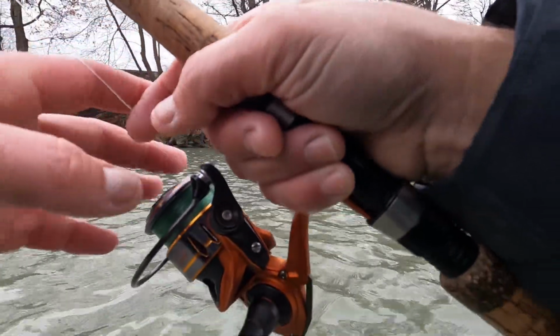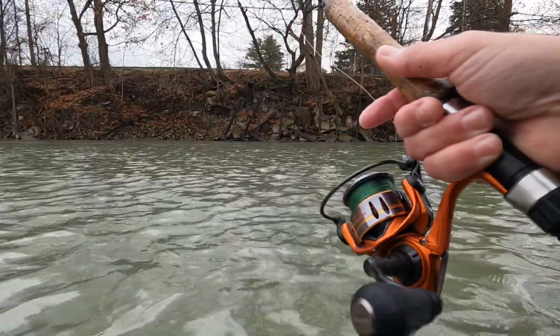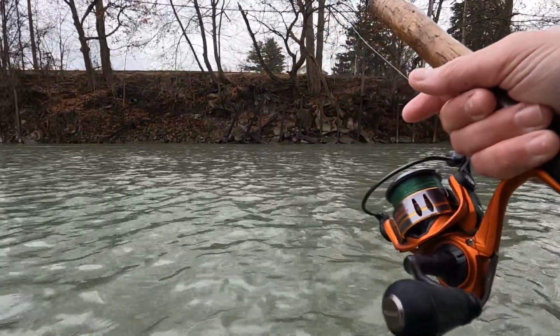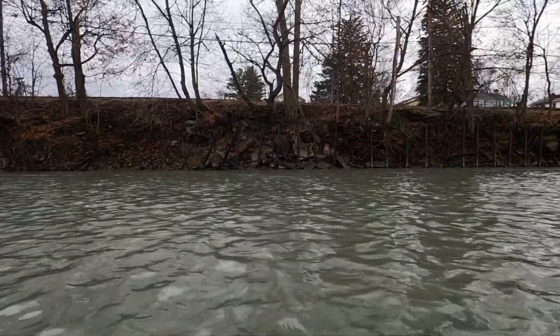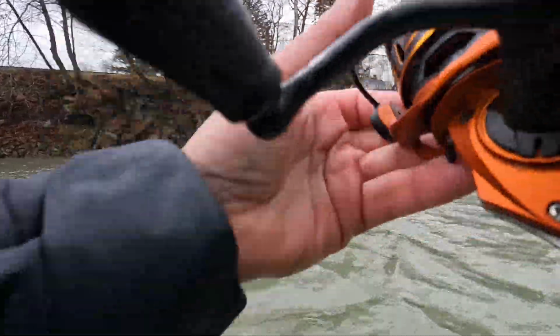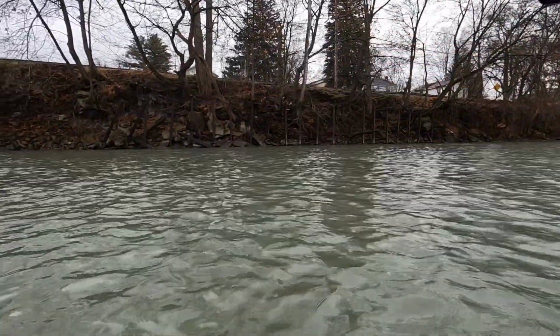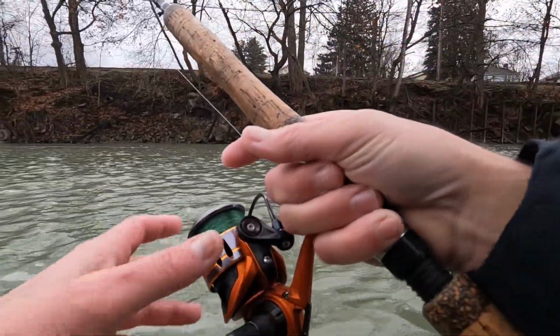Started raining there for a little bit. I had to put the camera away. And now it's just cold. You could probably hear the garbage truck behind me. He's causing a ruckus back there.